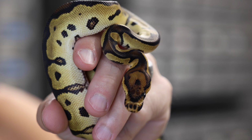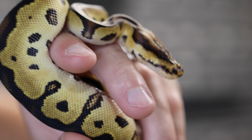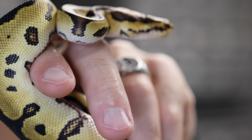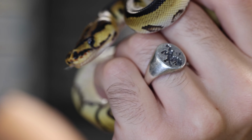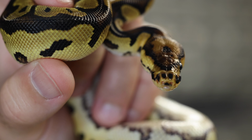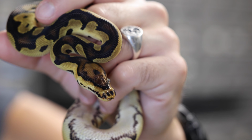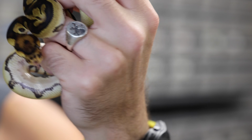Now this sweet little girl, she's a clown het pied. I have her listed as possible orange dream. I'm not 100% positive. But she was actually born without an eye there. Now this isn't one of those things where she was born with a defective eye, and as she grew out of it, it sort of just disappeared. She just was not born with an eye there at all. As you can see, this eye on this side is completely formed properly, and she's just literally missing an eye on that side of her head. But it hasn't affected her at all. She took her very first meal and has taken every meal since then, and she's also taken frozen thawed, so she's a fantastic eater. I don't see how this is going to affect her long term at all, because it hasn't yet. Just kind of those weird anomalies that come out of an egg.